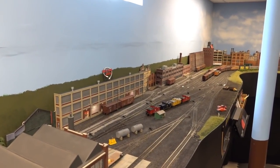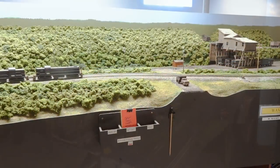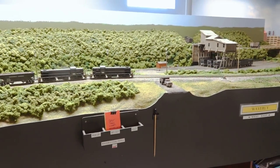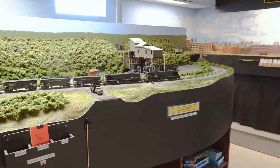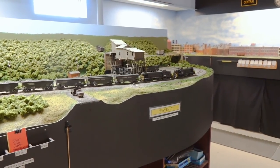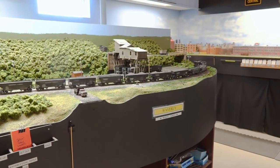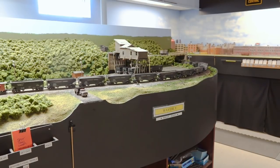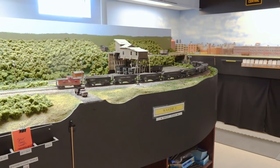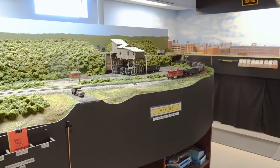Alright, let me get the back of the tripod, get a little more stable. So he's going to go back around where we just were and come around the Y, so we'll get him coming through the Y here. Let his cabin go by.